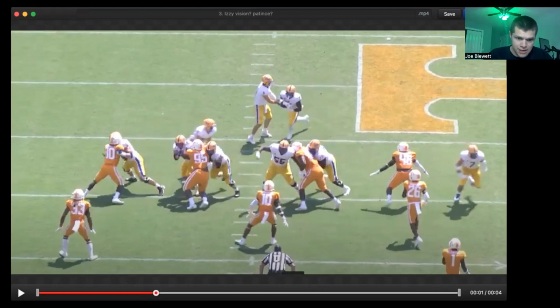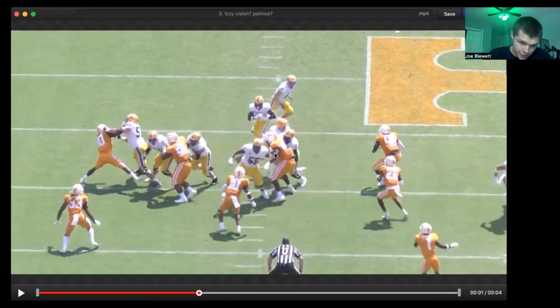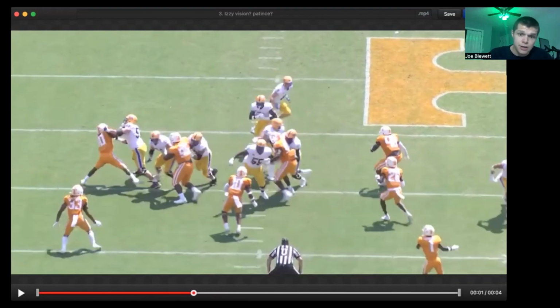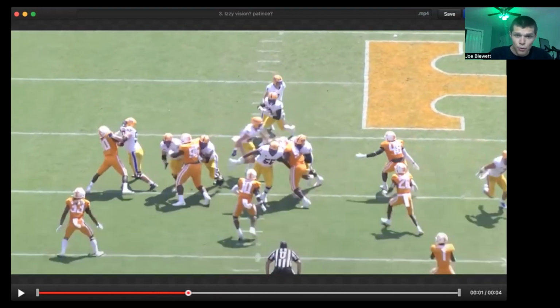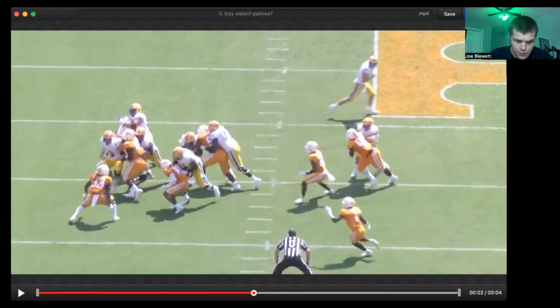But then your reads don't necessarily stop there. So you read that guy, then your next read is going to go to this defender, right? This defender is scraping over the top. He's fighting to get down the line of scrimmage, uncovers. So if Izzy were to read that and have a little bit better patience in terms of attacking the line of scrimmage, he sees this, he cuts back, and yeah, there's another defender there, and this guy's getting kicked out. But you'd ideally like to see him cut this run back.